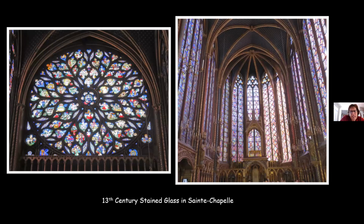Sainte-Chapelle was begun in 1238 by King Louis IX and was completed in 1248. Today, it has one of the most extensive 13th century stained glass collections in the world. To take these photos, I was standing near the center of the nave. One photo was one direction, and I turned around 180 degrees to take the other photo.